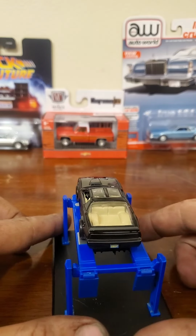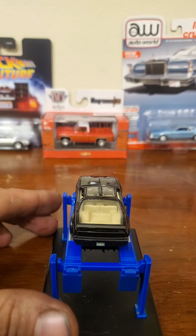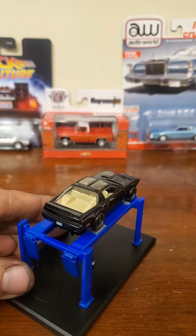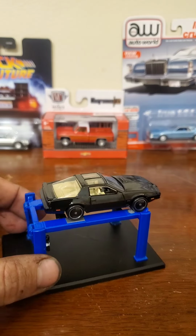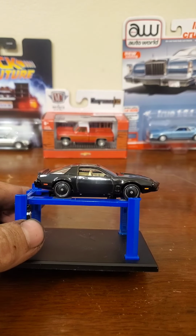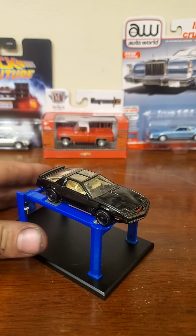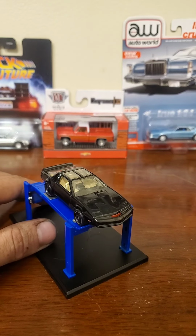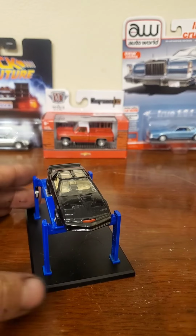Blacked out taillight. Of course, the license plate says Knight on there. I think his name was Michael Knight, right? I think it was Michael. I could be wrong. But either way, the car is all I really cared about. Really cool with the solid hubcaps on there. Those look really sharp. Absolutely awesome looking casting. And again, there's your anamorphic equalizer right there in the front. Very cool.